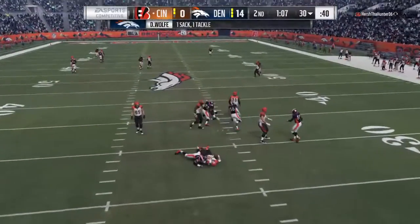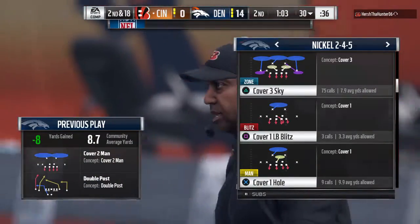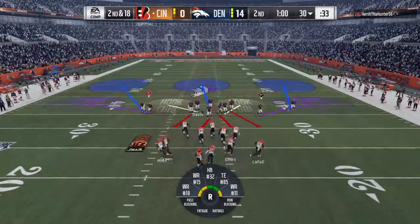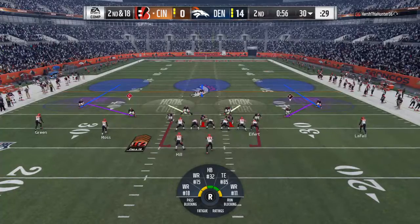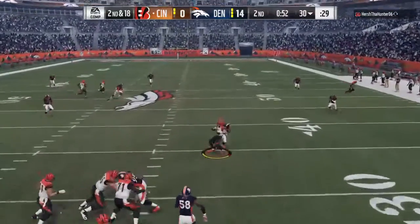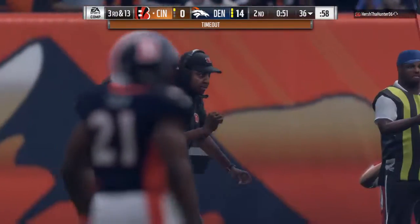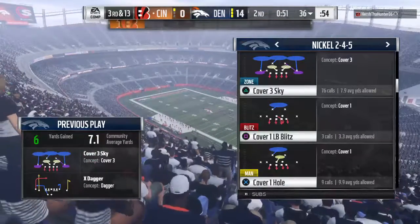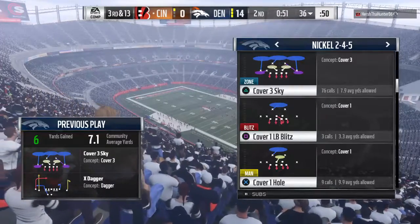And no escaping this time as he'll go down. They got him for a sack. Derek Wolfe in there to drop him, and it'll be a loss of about 8. Dalton throwing on second down. Caught Eifert over the middle. And now maybe they want some extra time to talk about this third and long play as we'll get a timeout, as they get the stoppage with a little over 50 seconds to go in the first half.